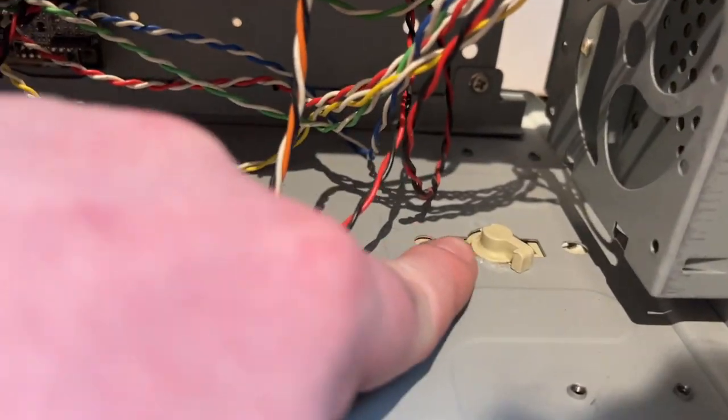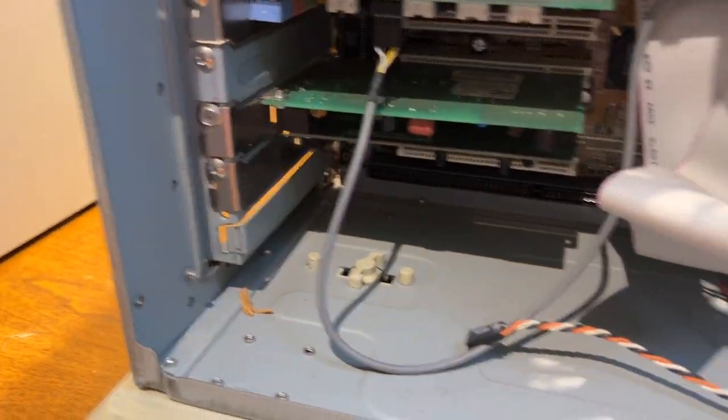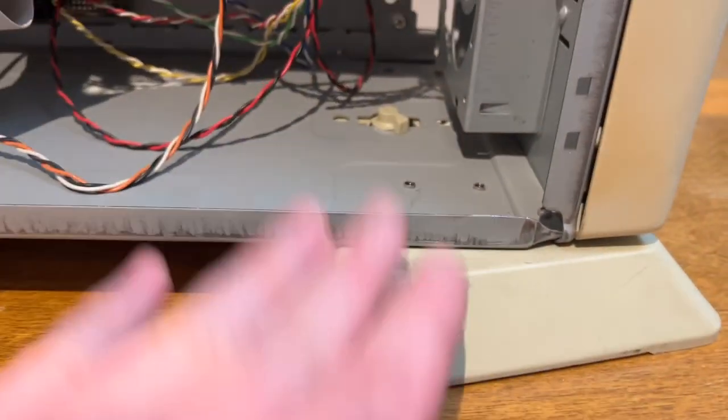This case isn't in that bad a shape. It's just this foot here I can't get to stay. And now that I look at it, it looks like half of it's broken. So, yeah, probably when it got thrown into the garbage. But that's okay. It's here. We'll see what we can do with it.